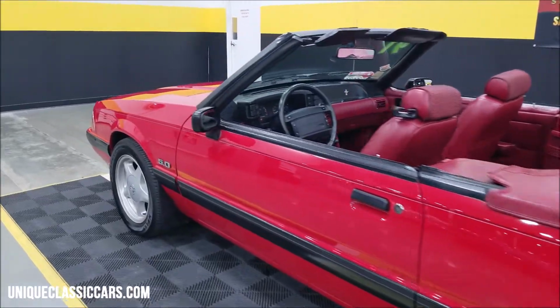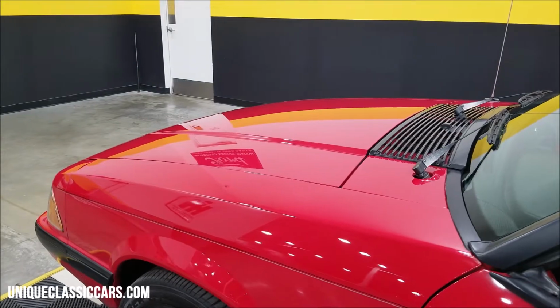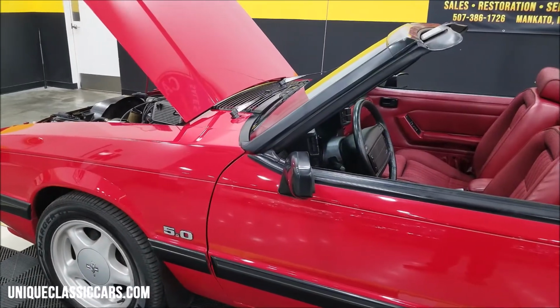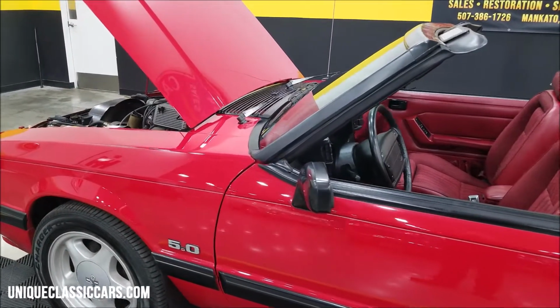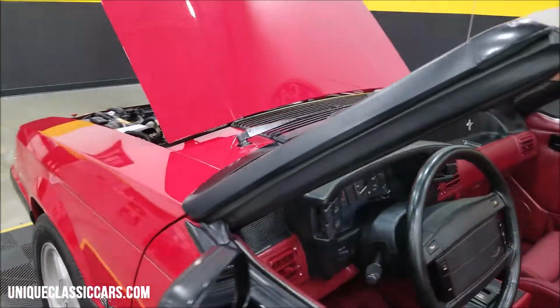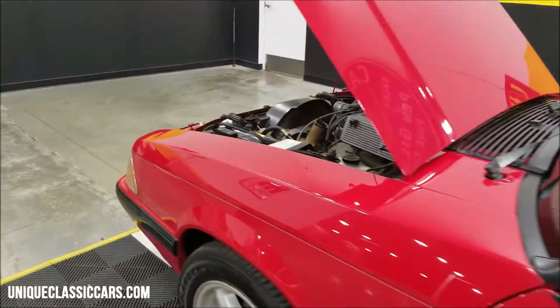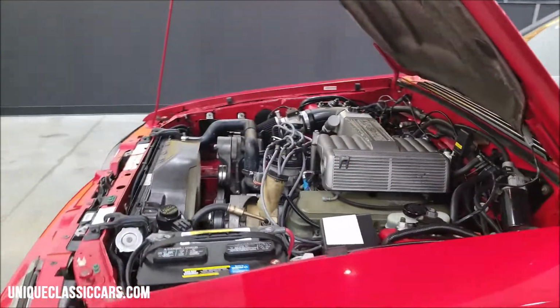Rumble. I'm going to pause this a second. Let me get this hood open, and let's check out that engine bay. I have the hood popped. One thing I want to mention about the interior too, stereo system works fine in there. AM, FM. It was AM, FM cassette. Yes, and had the radio working. Speakers all work. All four of them.